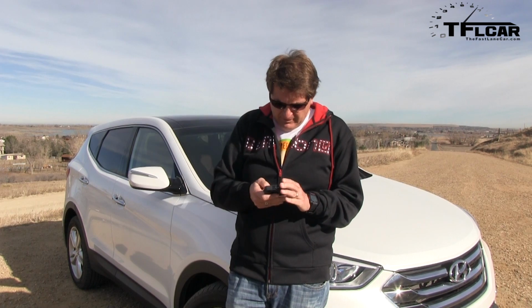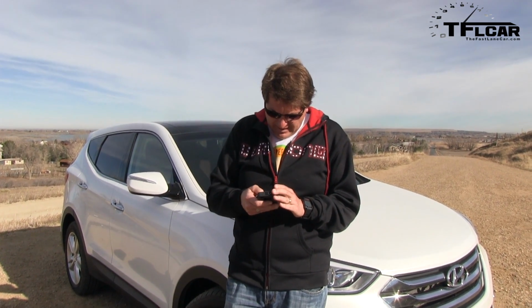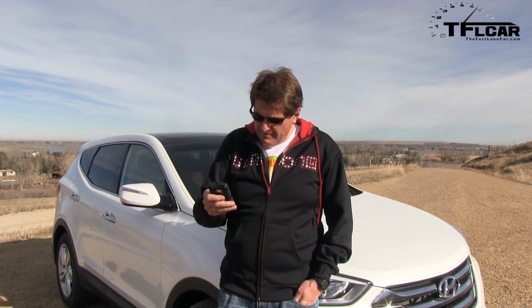Incorrect password, of course. Let me try that again. BlueLink2012. God, I hate passwords. Done. All right, let's see if it logs in this time. It's trying to log in. Hopefully it'll be successful and I'll be logged into the app. I'm successful. So I'm going to pick the vehicle, which is right there.